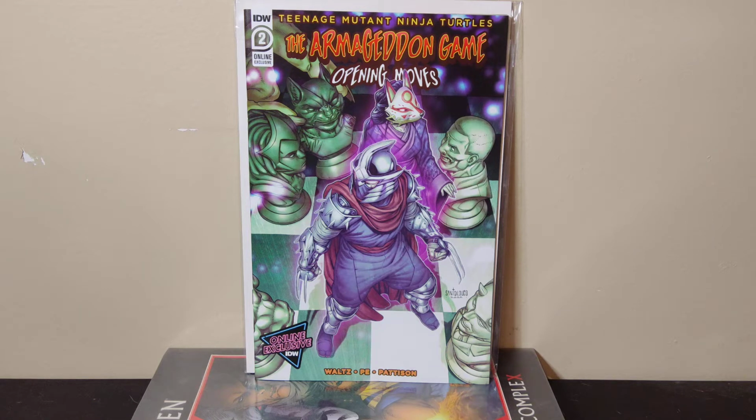So these Armageddon Game books, I think they're like $8 or $9 cover price, so it's just a little bit more than cover plus some shipping. But I grabbed this just because of the beautiful Mateus Santaluco cover. Unfortunately, he doesn't do the interiors, but it's just a really cool Shredder cover. Love seeing his Turtles work, so I want to support him whenever he does new Turtles stuff.